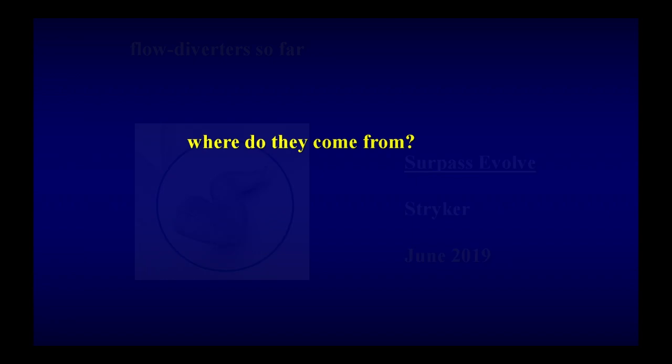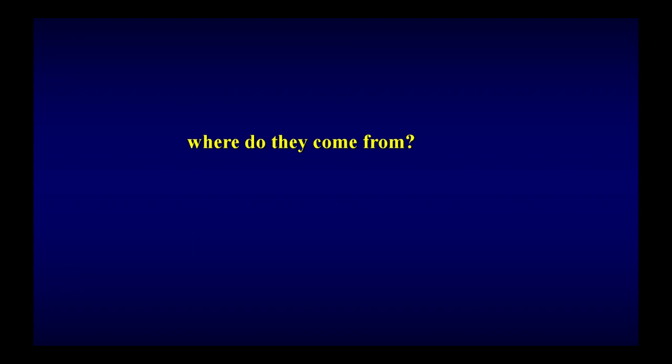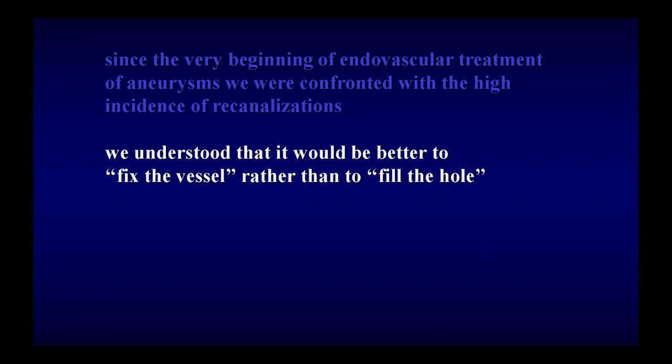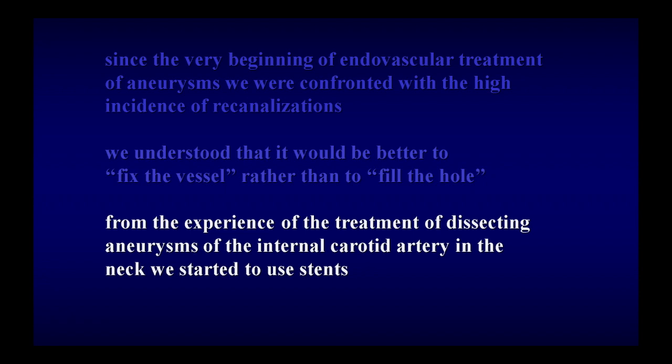So why flow diverters? Where do they come from? They come from ideas which are very, very far away in time, because we understood that recanalizations were very frequent when we had to place something inside an aneurysm, and it would be better to fix the vessel rather than fill the hole, because the disease is in the vessel, it's not the aneurysm. The aneurysm is just a consequence of a diseased vessel.